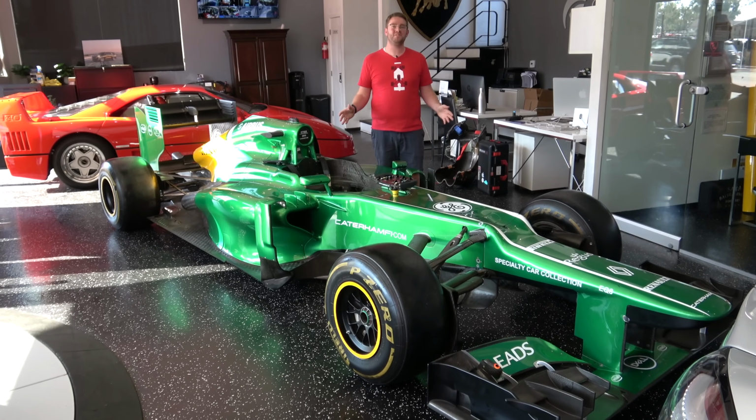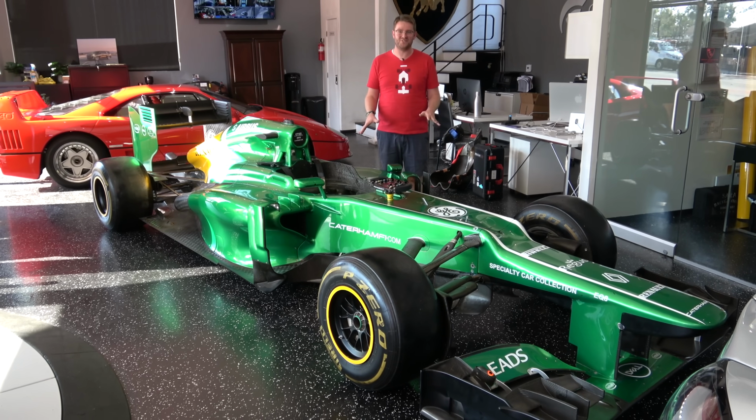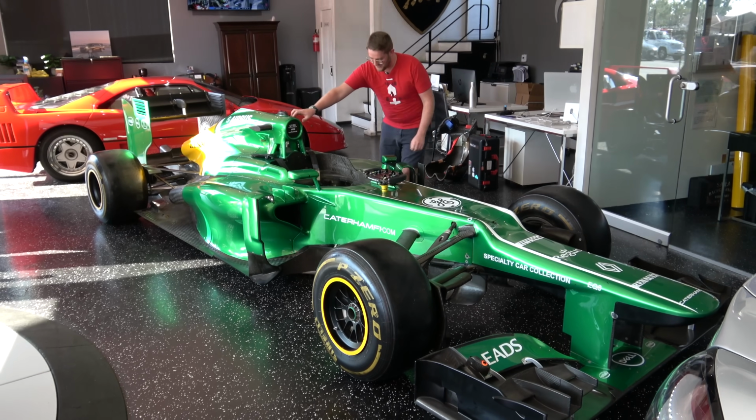All right, now it's time to do something I have wanted to do my entire life. I've been a Formula One fan forever, but I've never been able to sit in an actual Formula One car, and so I'm going to jump in. Hunter is behind the camera, so I'm gonna actually get in a Formula One car. So I just walked through the technique.